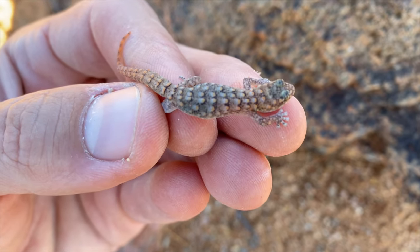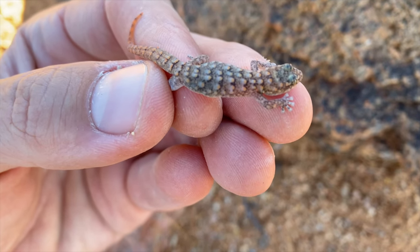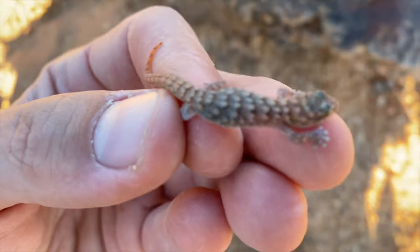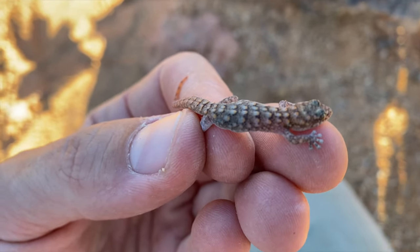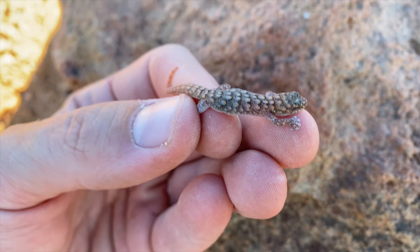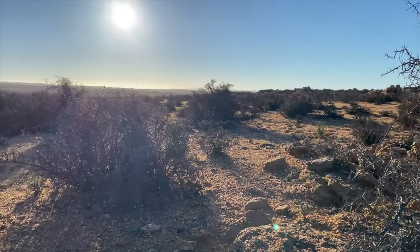As you can tell, he's got those little toe pad sensors on each one of the fingers or the toes, so it depends where you look at it. But yeah, this is really great. I wasn't expecting to get these so early and so easily. As you can see, I'm in a massive habitat. There's just so much habitat.